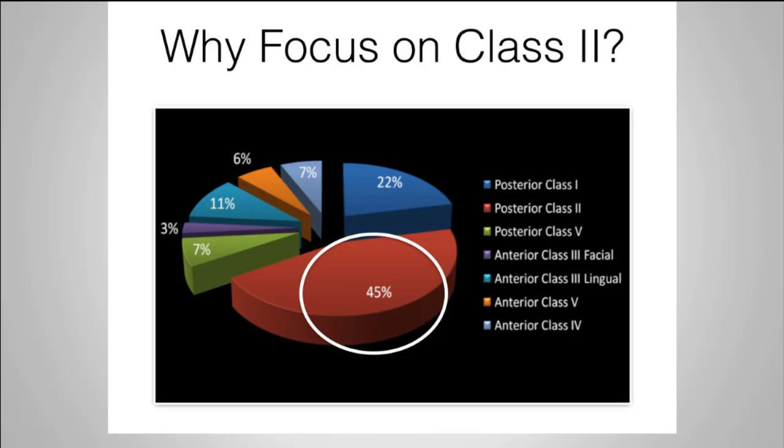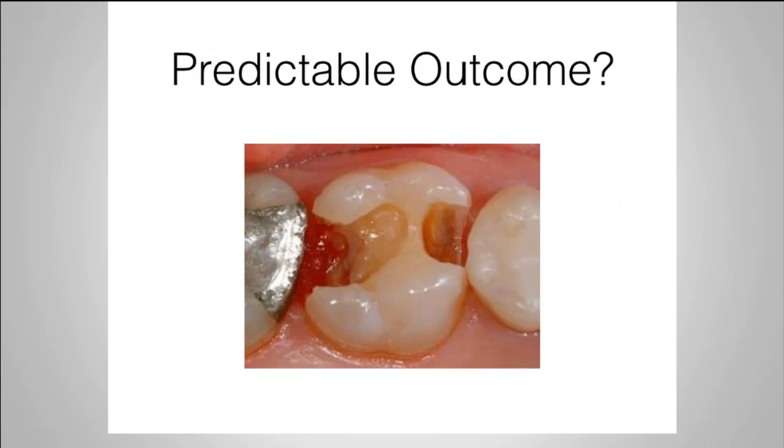Predictability is definitely a very difficult situation when dealing with Class 2s. For instance, a situation like this, a preparation that a lot of you probably see on a day-to-day basis, where you have multiple box preparations, one significantly deeper than the other, and the predictability really is a challenge. Am I going to restore that tooth in a predictable fashion that's going to provide a long-lasting restoration?